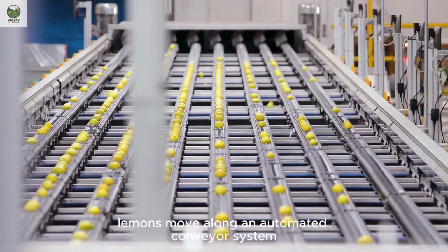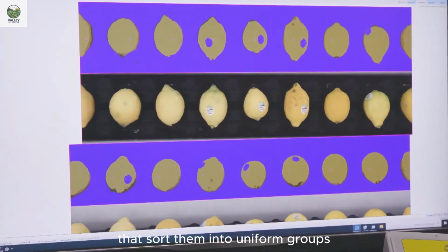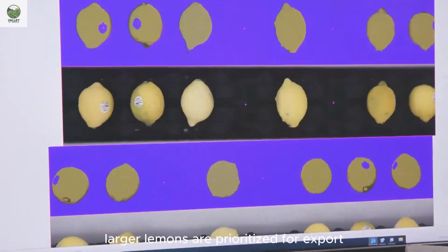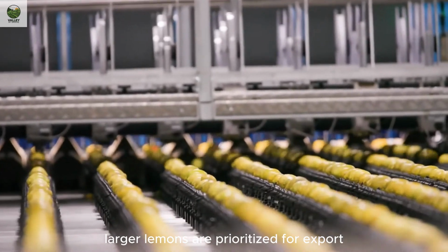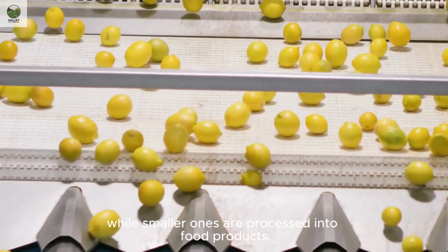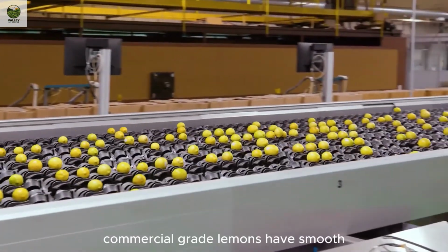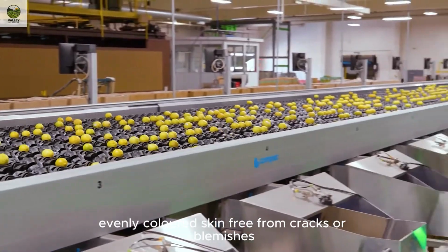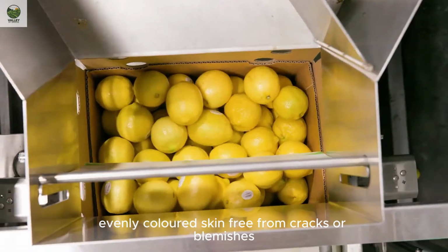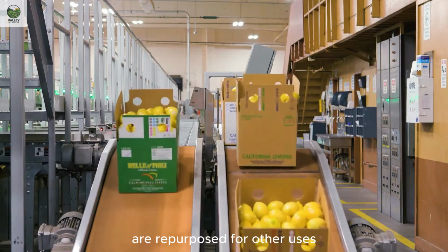Lemons move along an automated conveyor system, passing through size filters that sort them into uniform groups. Larger lemons are prioritized for export and high-end retail, while smaller ones are processed into food products or bottled lemon juice. Commercial-grade lemons have smooth, evenly colored skin, free from cracks or blemishes. Those that don't meet these standards are repurposed for other uses.